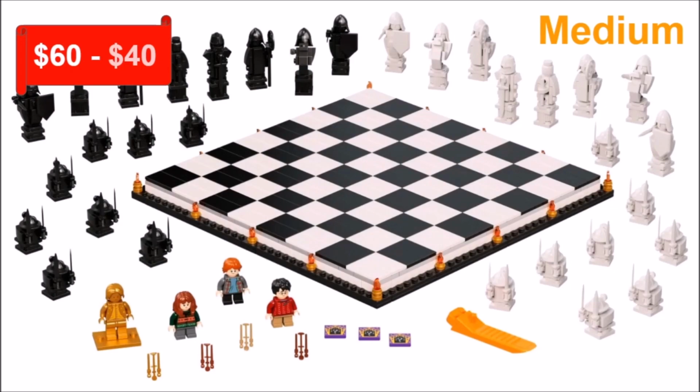So this is a weird one. I don't know if I'll invest in this set. There are 4 unique minifigures, and they're great minifigures. Hermione is fantastic. I featured Hermione and Ron in my last video, my top 30 favourite Harry Potter figures, and they're quite high up on the list. But we don't care about that.